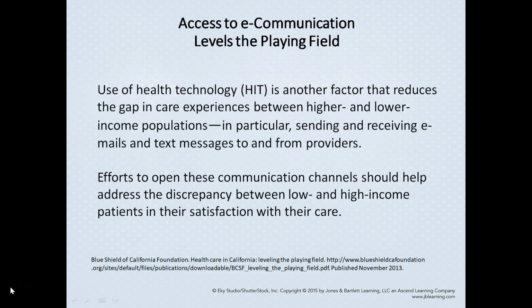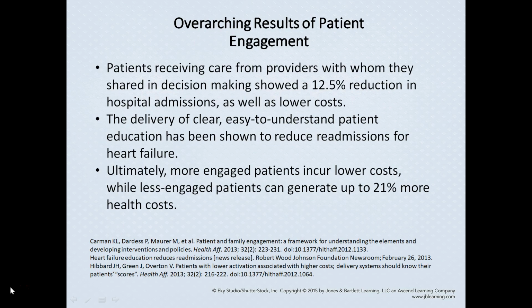So the overarching results of patient engagement: patients receiving care from providers with whom they shared in decision-making showed a 12.5% reduction in hospital admissions, as well as lower costs. The delivery of clear, easy-to-understand patient education has been shown to reduce admissions for heart failure, and then also ultimately, more engaged patients incur lower costs, while less engaged patients can generate up to 21% more health costs.